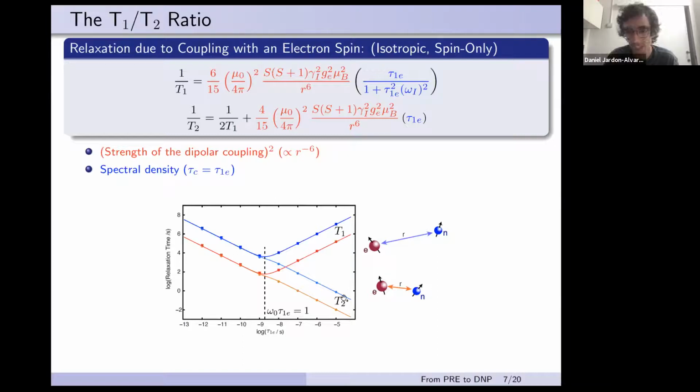And even more, we see that the ratio of T1 over T2 stays actually constant, independent of the distance between the electron and the nucleus. It just depends on the value of the correlation time or the electron spin relaxation.